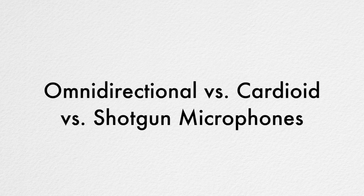When you're shopping for microphones, you may notice that there are omnidirectional microphones, cardioid microphones, and shotgun microphones, and you may not know which one to buy and why that makes a difference. Omnidirectional microphones get sound from all directions. It literally translates to all direction microphone. A cardioid microphone is more sensitive to some sounds and less sensitive to other sounds, and if you were to look at the sound pattern, it would look like a heart. It actually does look like a heart. That's where cardioid comes from.